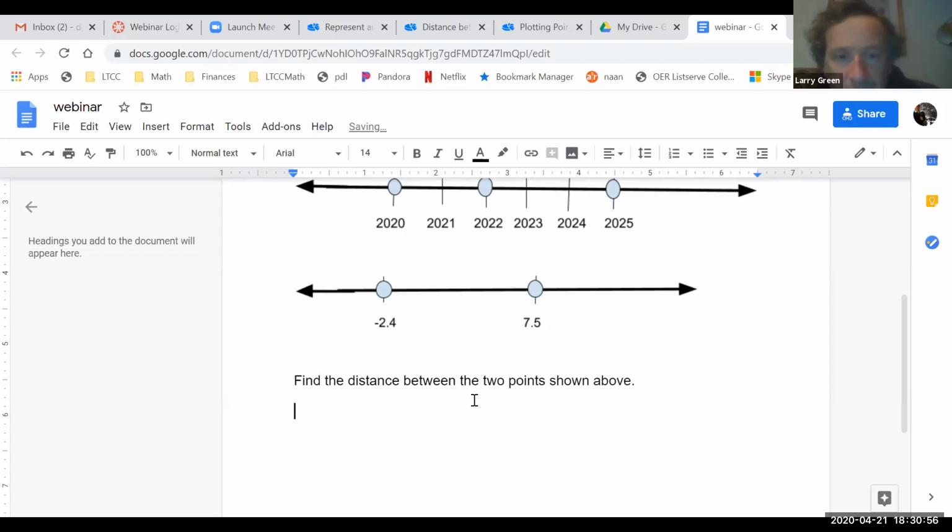So how do we do that? How do you find the distance between two points when they're numbered, the point -2.4 and 7.5? Any thoughts? So now we actually have to do some math instead of just drawing. Yeah, and that's the key. When you're finding the distance between two points, you take the right point, the right distance is equal to the right minus the left. So in this case, the right is 7.5. Minus the left is -2.4.